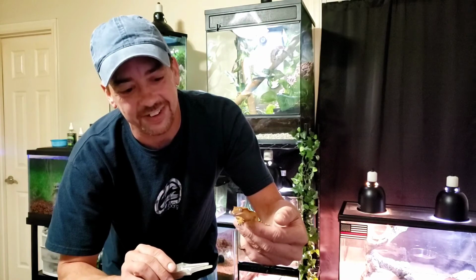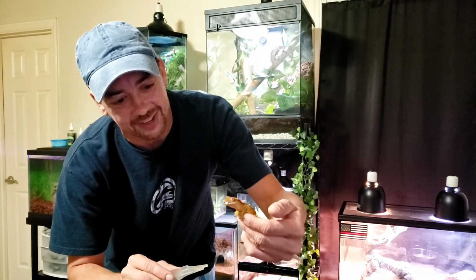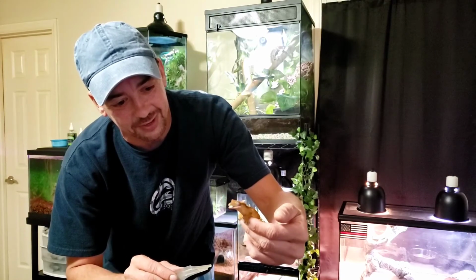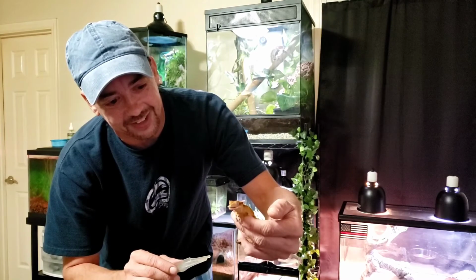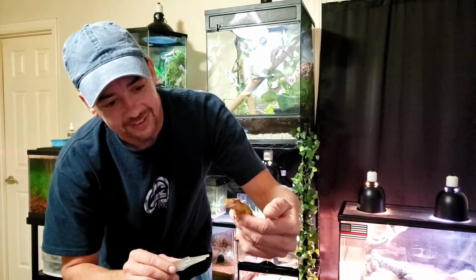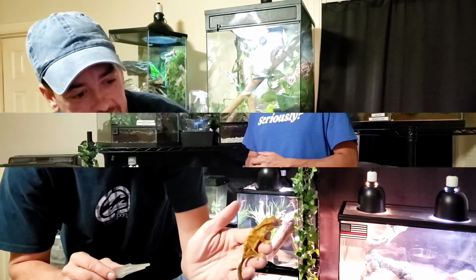And there we go, another aggressive feeding response from the little crested gecko. Loves the silkworms. Give it a little aggressive shake there. Get it, little guy. What a cute little girl. She is a beautiful flame.